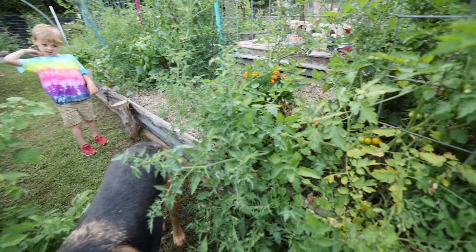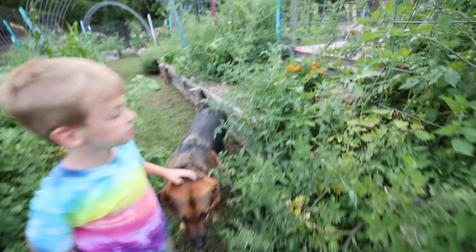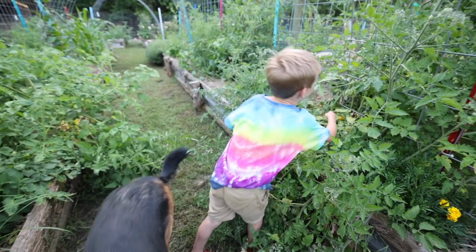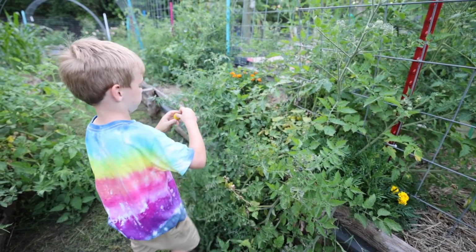Hey, come here, look. I see some lovely yellow tomatoes on this wild plant that volunteered. Look, you see them? Pick them? You can pick them. Get on in there. This is the only one that looks very yellow. All right.